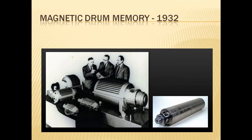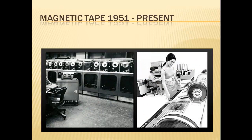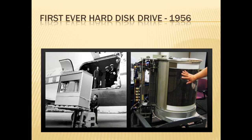The magnetic drum was invented in Australia in 1932. Short-lived in memory's history, the Selectron vacuum tube. However, solid state had its first whispers here. First used in 1951, our association of the epitome of modern computers and science fiction is wrapped up in magnetic tape. It is still in use today for storage. Larger than a refrigerator with a capacity of 5 million characters, 5 megabytes, the first ever spinning magnetic hard disk drive.